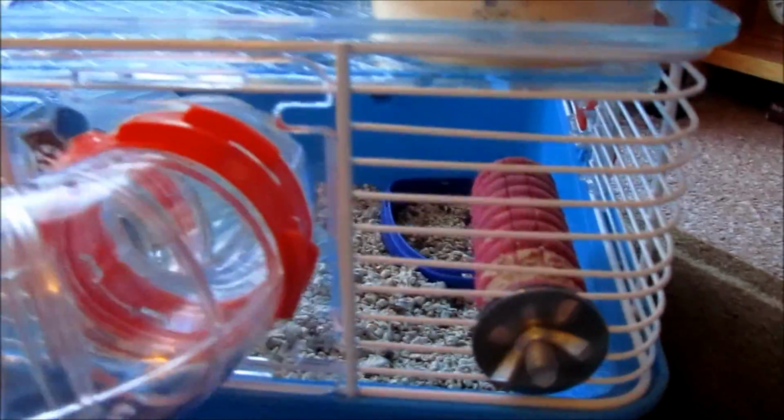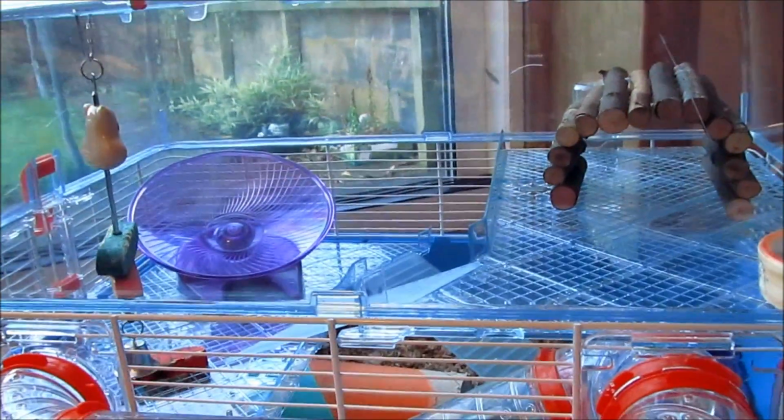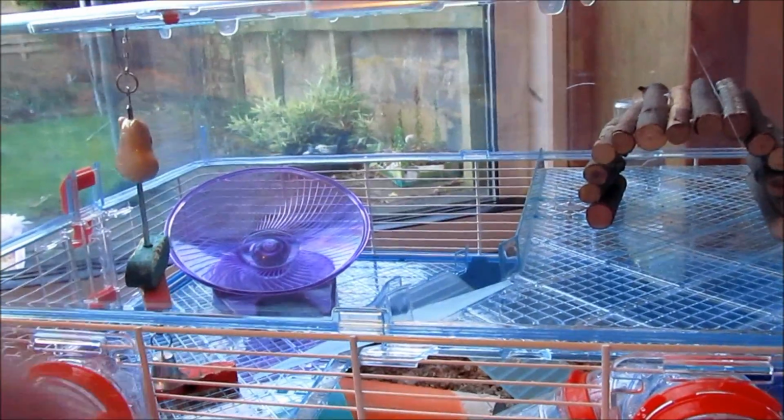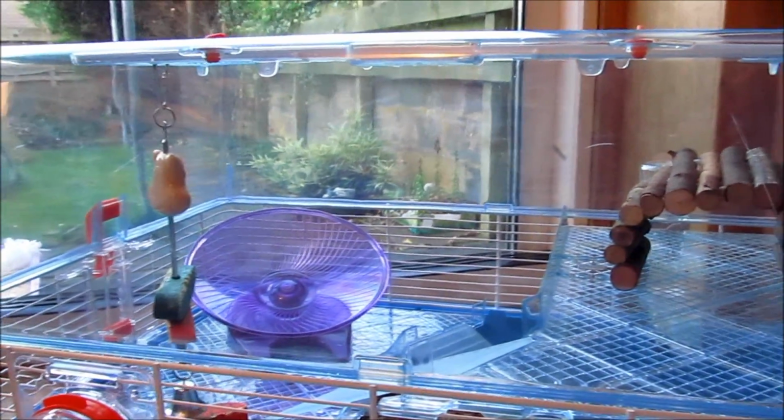But anyway, that's the cage, and I'm hoping to get some extensions and things for it. Probably get them at Christmas time since it's not that far away. I'll buy those for her. And those are the updates.